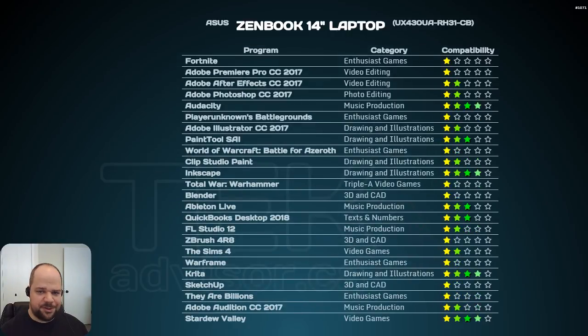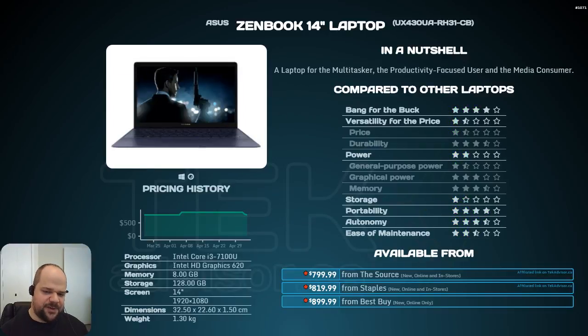So mining on your gaming PC, it's not as viable an option as some might think.